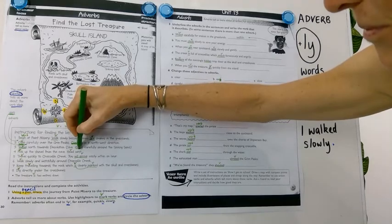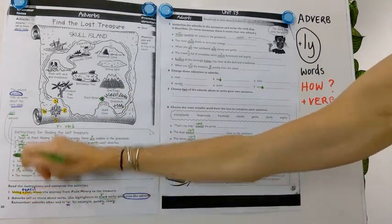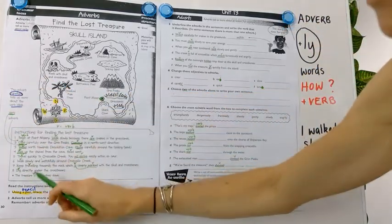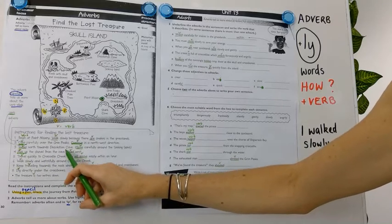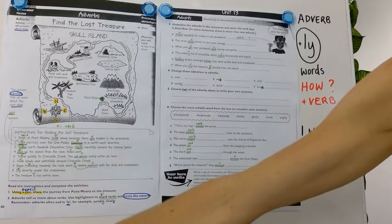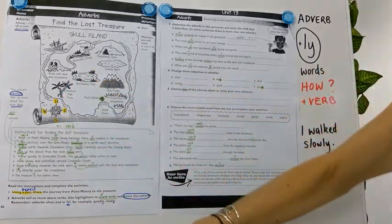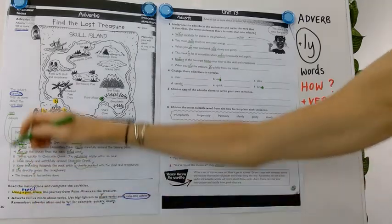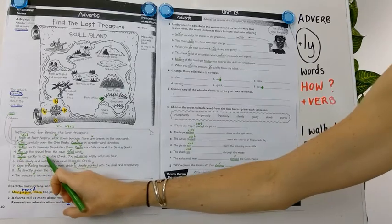Move carefully around sinking sands. Pick up the shovel from the cave. Head. Normally you're thinking about a person's head, but this is to move or head. We'll often say head in that direction or move in that direction. Head is a doing word. Travel, underline travel. Quickly to Crocodile Creek.